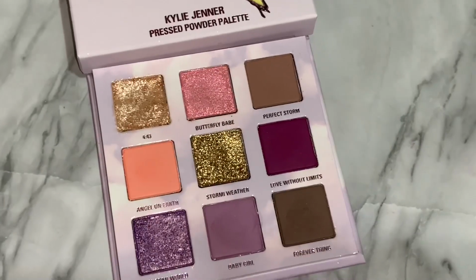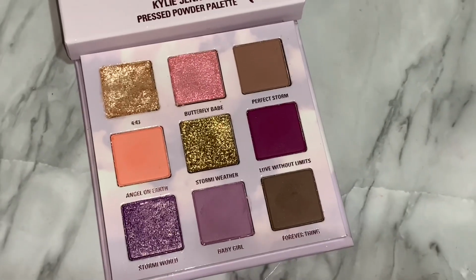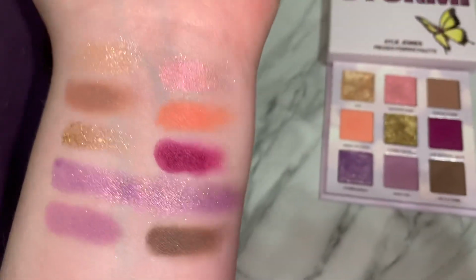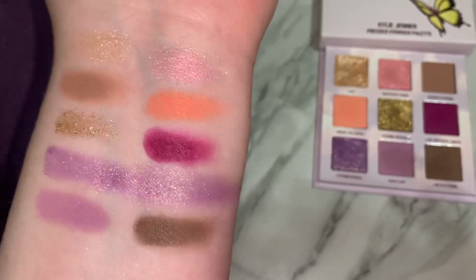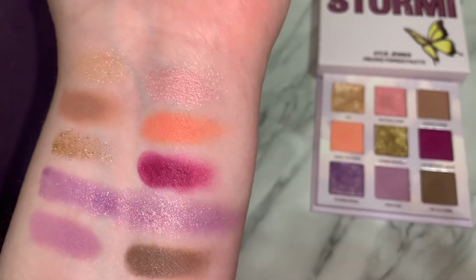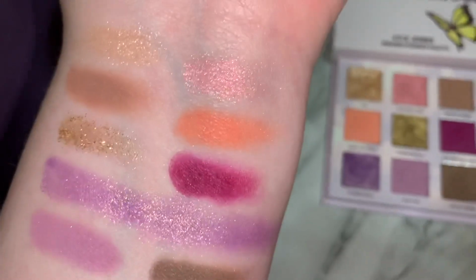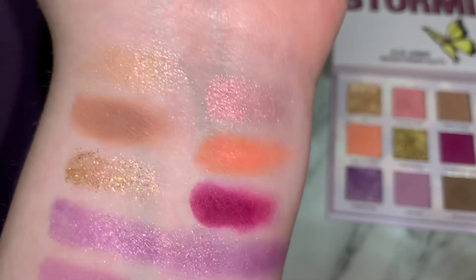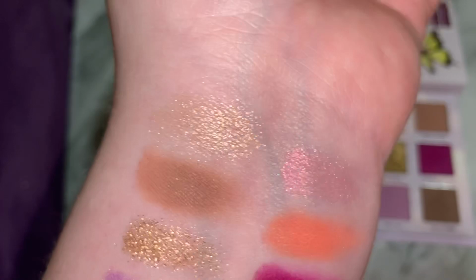Now that you guys have seen swatches of this beautiful palette, let's talk about it. First off, let me zoom out. I want to say this palette is amazing swatch-wise. All the mattes were super buttery and pigmented, and they seem like they'll blend really nicely into the skin. And the metallic shades were really good. Pinks like that are always not the best formula, but this one is super unique, honestly, and actually pretty pigmented. That shade too is also really nice.